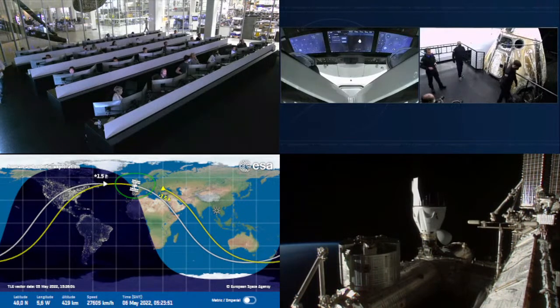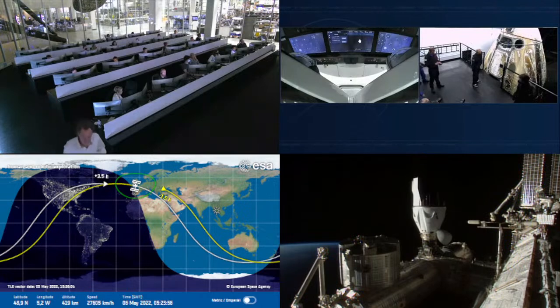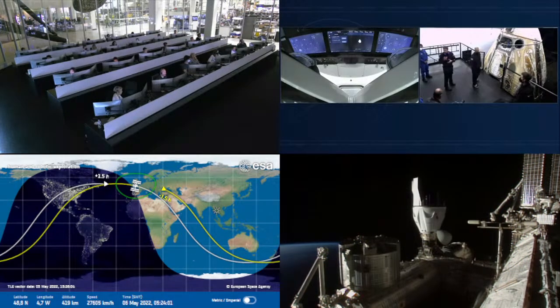And again, the first person that you'll see peek their head into the capsule will be the medical officer, making sure that everyone's feeling well. And the crew members will be assisted out one by one and escorted to those medical bays for those routine checks.